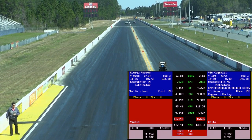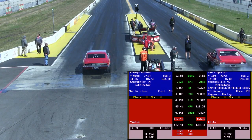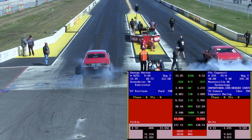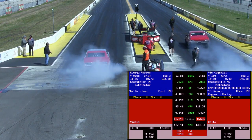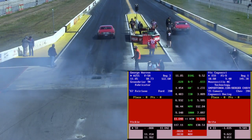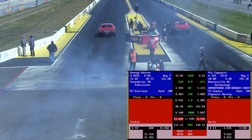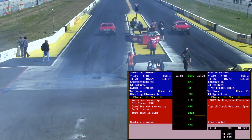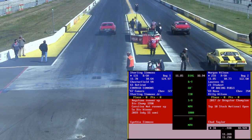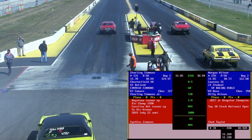11:04 for the win at 117 for George Warren. I believe Victor crossed the white line out there, would have been disqualified anyway. But it's not going to matter at this point because Vic comes out on the wrong side of a double breakout with a 9:51.5 to George Warren's 11:04.8. George was under by 2 thou. Vic was under by 5 thou. But Vic's car, wild off the starting line.